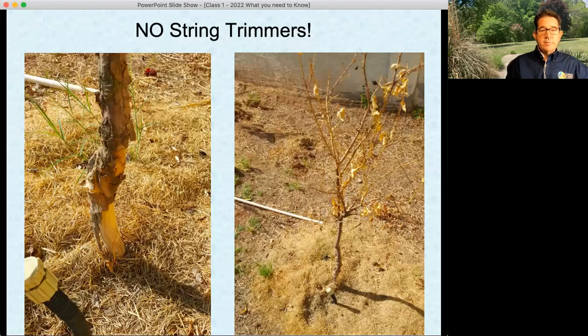And then no string trimmers. I got this photograph from somebody, this must have been 6-8 years ago, who said, is this tree going to make it? He hit it with a string trimmer. That's what happens once you destroy the bark around the base of the tree. It's just not going to make it.